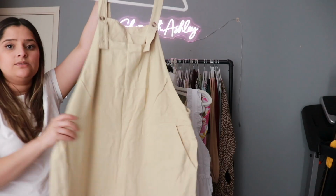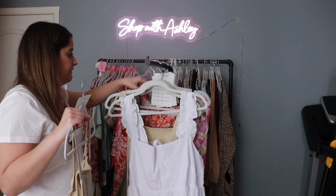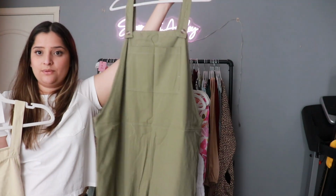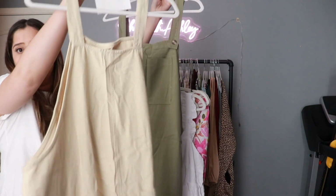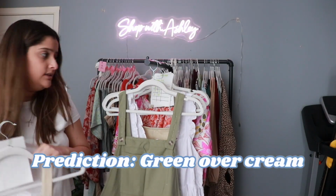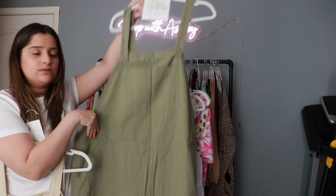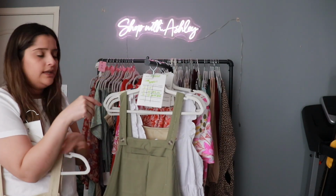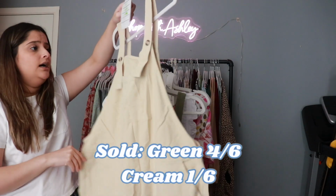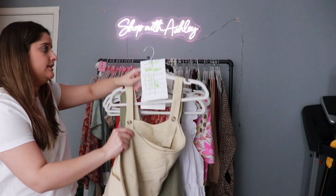Okay, this one, I have in the cream color, and then I also have it in the green. I predicted that the green was going to sell more than this color, and yes, the green, I sold 4. I did sell 4 of this little style. So I have 2 left of the green, and then I only sold 1 of this one. And this one I have 5 left of the same style, just a different color.